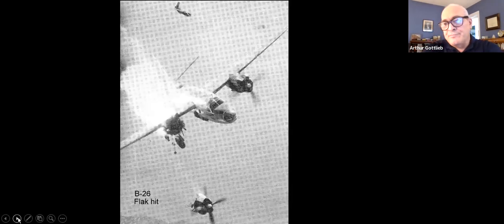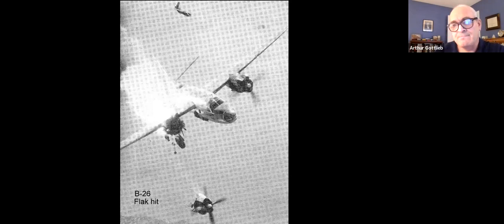Take a look at this. There is a B-26 Marauder, one of the airplanes I featured last week in our study of Pratt & Whitney, right? And there is a Pratt & Whitney R-2600 still turning after it's been blown off the airplane, you see, after taking a direct hit from German anti-aircraft fire.